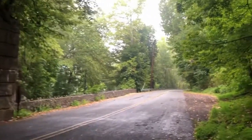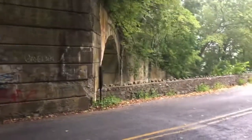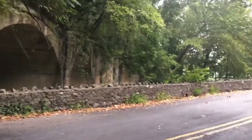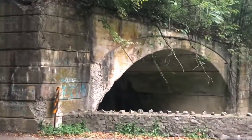So I just paused because some cars went by. But yeah, that's the top of that stone wall. You can see it's actually got this picket stone design to it. And there's the top of the arches. So this gives you a view of them from a higher position, and you can actually see all the overgrowth on top of them.